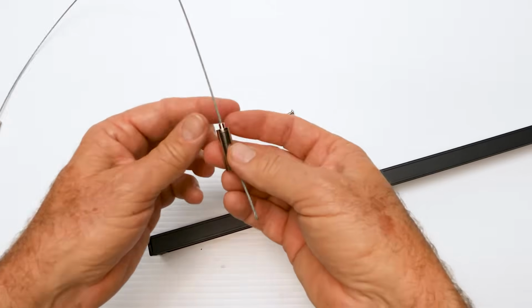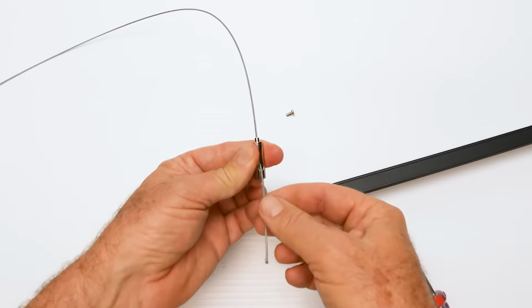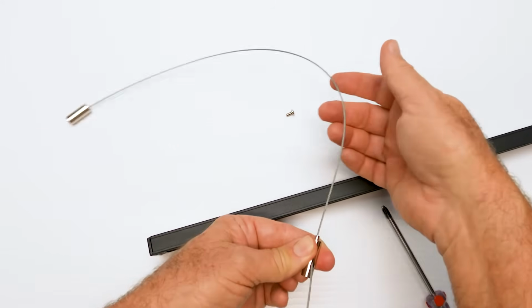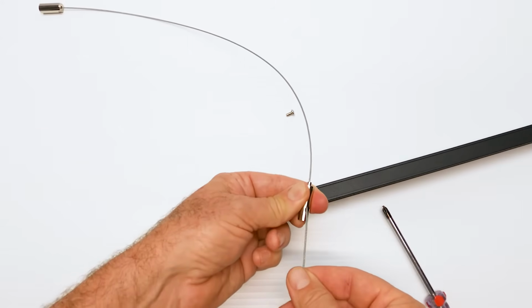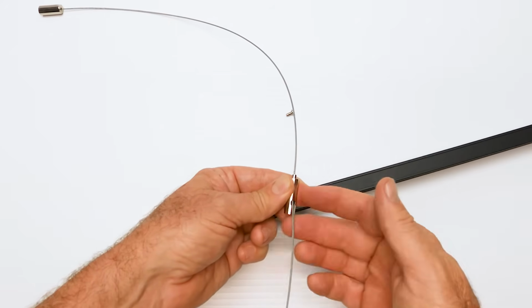And here's why we call it a slider. When you pull on this, it locks. See? Pull, lock. So I can adjust the length. I can shorten the length by just pulling on this. That's it. When you get the track right where you want it, you're going to cut this off.